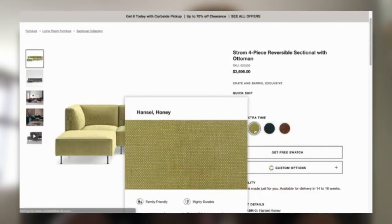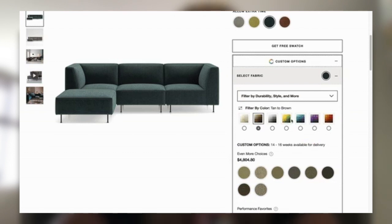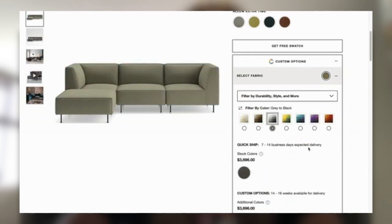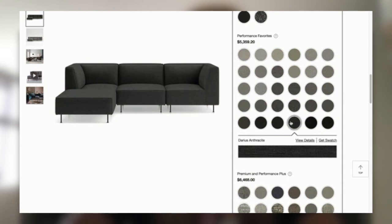Next, Crate and Barrel. You may have heard of Crate and Barrel. They are a well-known furniture brand that sells in the US, Canada, and franchises in countries in Europe. They work with 3Kit, a 3D and AR platform that gives their customers the ability to plan and create their own sectional, from each piece to each piece-fabric combination that they would like.